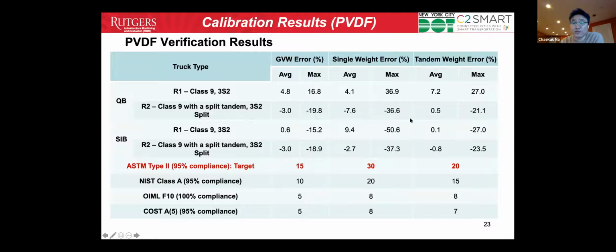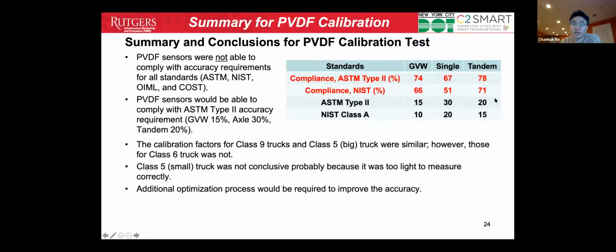As an average, similar to what the quartz sensor showed, it is less than 5% or maximum 10%, so it looks like we are okay with it. But if you look at the maximum value of the error for the 2 types of trucks, R1 and R2, for gross vehicle weight and single and tandem, they are really far away from ASTM Type 3. So we were trying to target the Type 2 target, which is 15% error for gross vehicle weight, 30% for the single, and 20% for the tandem. And again, for OIML, we are not able to comply with it. So this is a quick summary of that test. For ASTM, we were targeting 95% compliance, but we only got about 70 to 80% compliance for the gross vehicle weight, single and tandem.